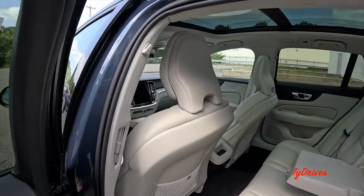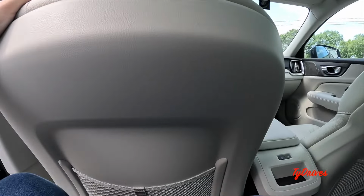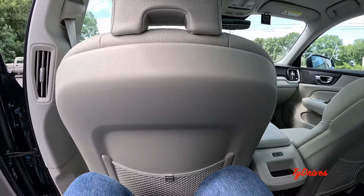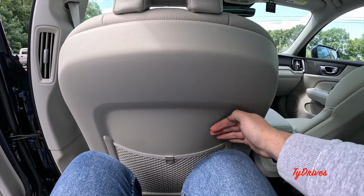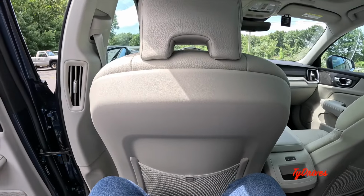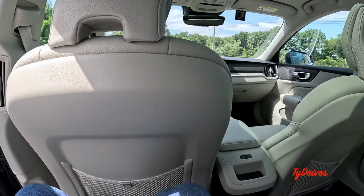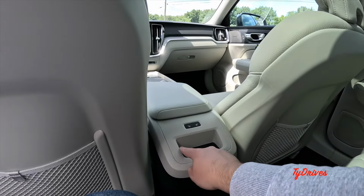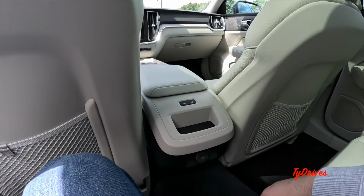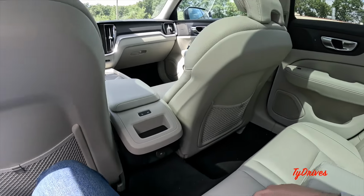And we'll hop in quick and see how much room there is back here. And I am right at 5'10", so as a frame of reference, I still have a good 2-3 inches of legroom back here. Now I even have air vents on the B pillars, which is pretty cool. You have heated rear seats back here, a little pad to put spare change and things like that, and 2 USB-C chargers.